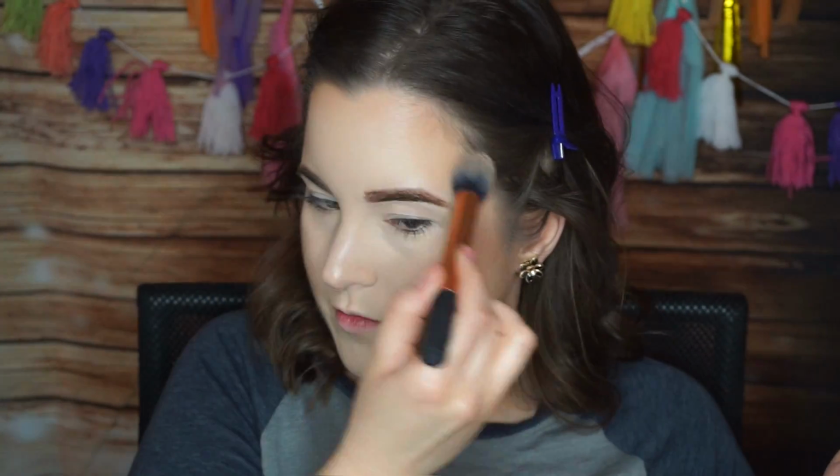I'm also going in with my Coastal Scents bronzer. I also depotted, not depanned, depotted that and put it into my magnetic palette, and it's just a nice warm bronze. It's a little bit orangey, but nothing too severe. I can handle it.